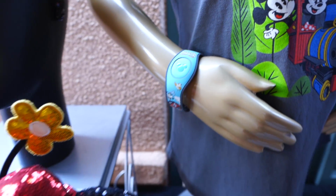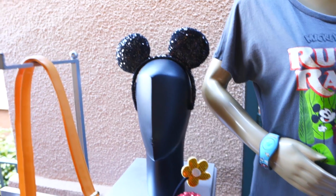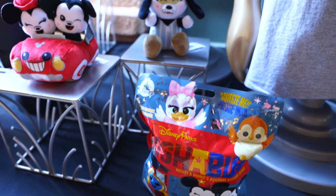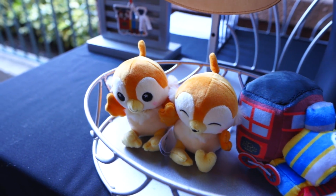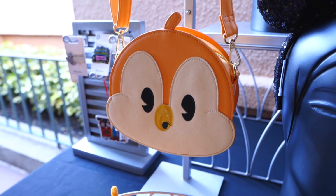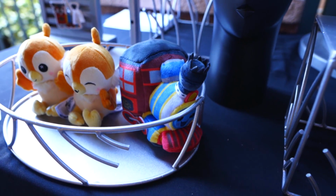Another magic band. Got a Minnie ear band and a Mickey ear band. They've got some wishables, which all come in a blind pack like this, except for Goofy. Goofy comes out on his own. They have a new breakout character named Chubby that is exclusive to the ride. And they've got some wishables and a crossbody bag of him. They also have a wishable of the ride vehicle.